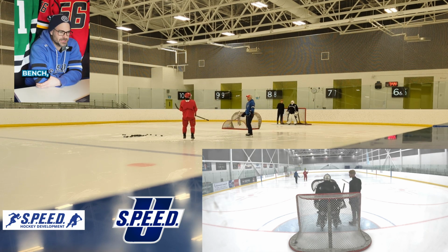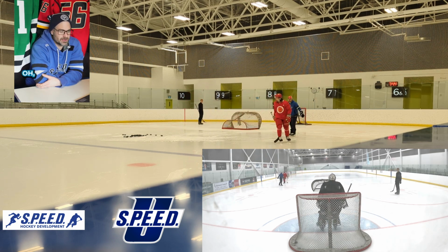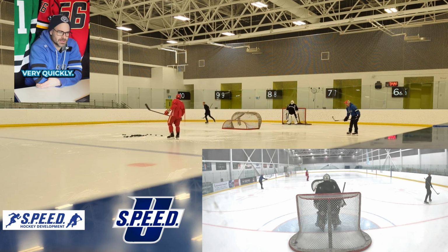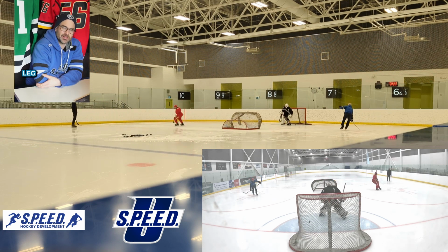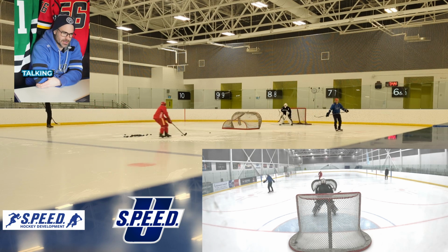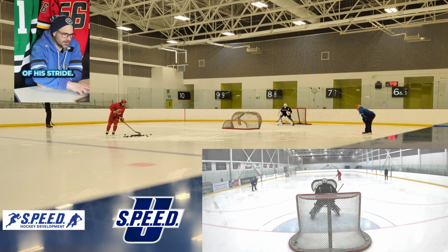We've all been on the bench watching and seeing the pass lane, like, oh, move it, and then, oh, too late, right? Those lanes come and go very, very quickly. So if you can be in triple threat positions, you're always ready to make the play. So being up on his off leg here, out to the left side, is the triple threat position I'm talking about, right? Take the puck, put it there, and he's actually snapping it right out of his stride.